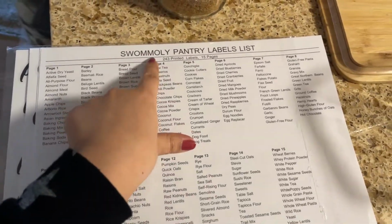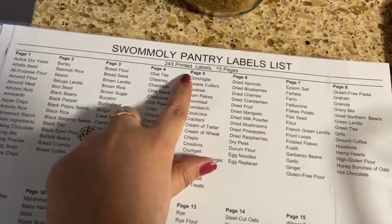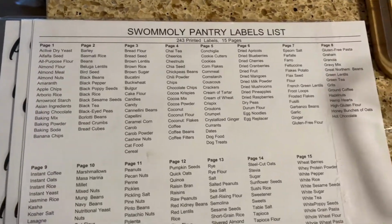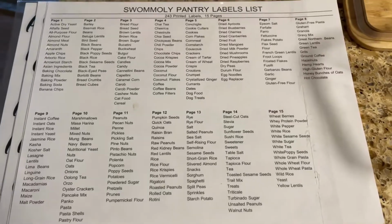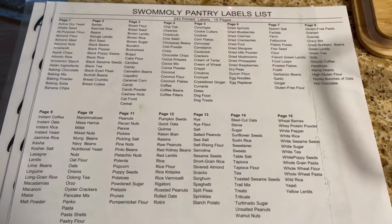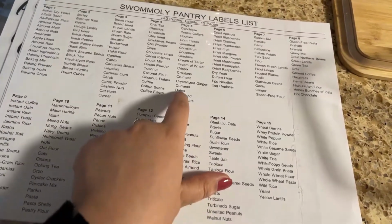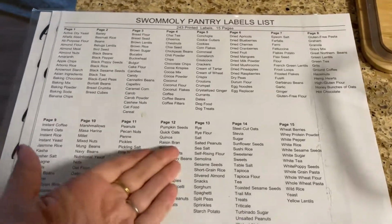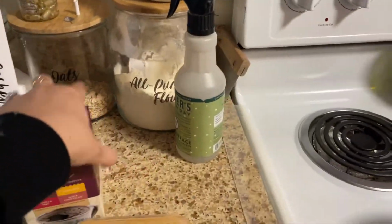So I think this is the brand Swommoly Pantry label list. It comes with 243 printed labels and 15 pages. So this is kind of like an overview of all the different labels that you get. There are some that are not included that I wish I would have had, which is why I say if you have a Cricut, it's a lot better, because some of these will end up going to waste, like dog treat, dog food, currants, things like that I probably won't use. So I don't know, it's good, but it's not the best. And then I don't know why I'm so out of breath.